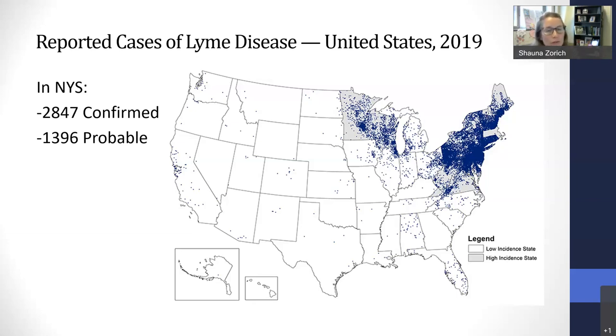So that's why you're definitely going to see more cases in the warmer months, because that is when not only are ticks more active, but also that's when people are outside. In the winter time, especially in the areas where we see a lot of cases, people aren't outdoors as much. And so you're not having these situations where a person is coming in contact with ticks.